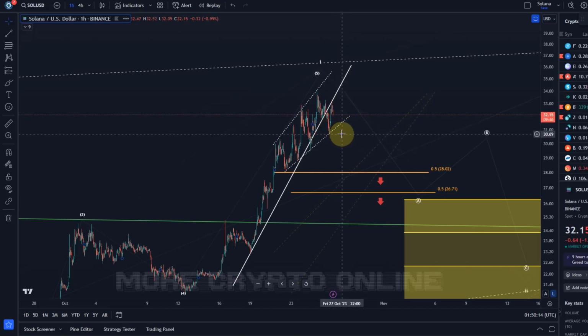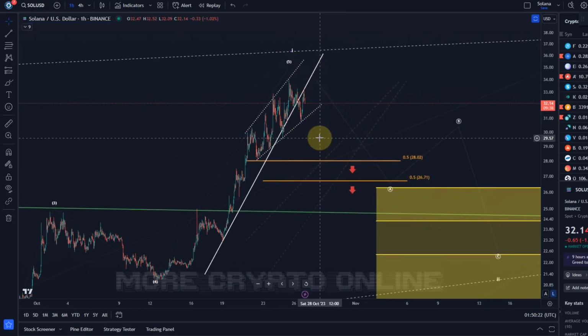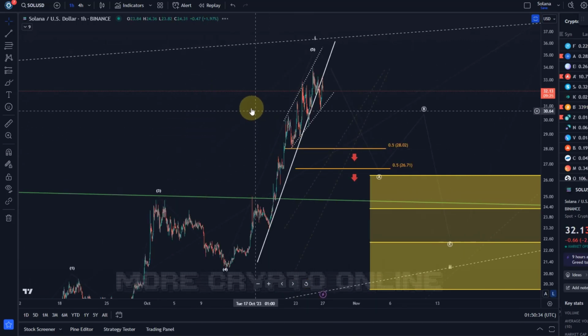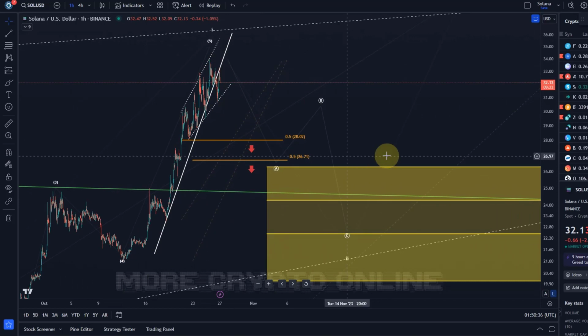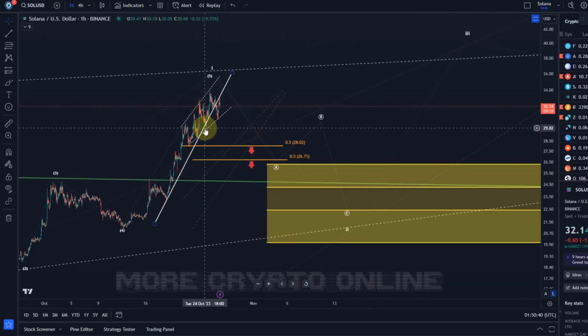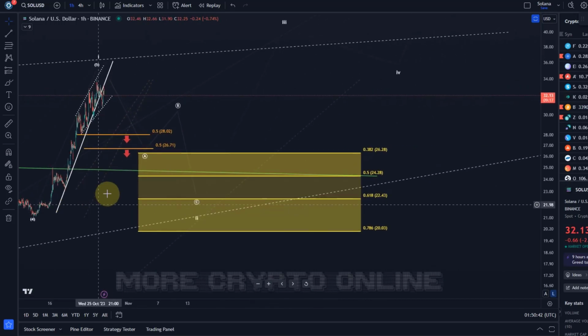So we would like to see $30.70 break for an initial indication that wave 1 has topped. Better would be a break below $29.50. And then very important Fibonacci support that needs to break to confirm it further is $28. So these are all levels that will confirm further that the wave 1 has topped. It's all a cascade of probabilities.